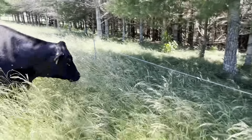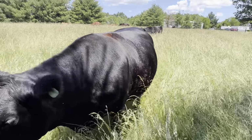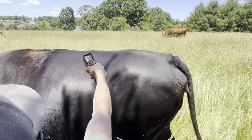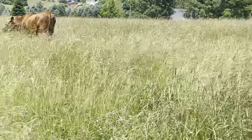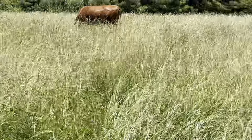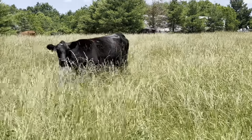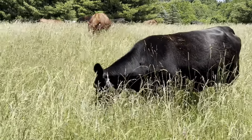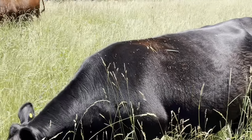Has she been in the shade? She's kind of in the sun. See what she says right there. It might not be fair. Yeah. No. That's still 109. Yeah. Right there. See if we can get this one that's been in the sun. She might not let us get close enough to her.